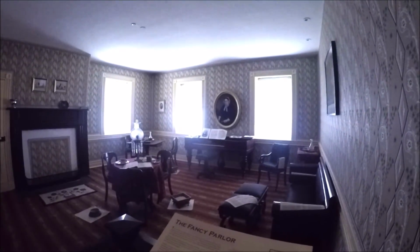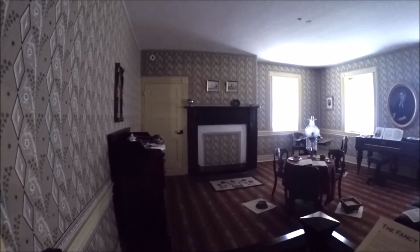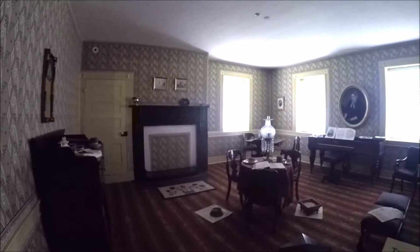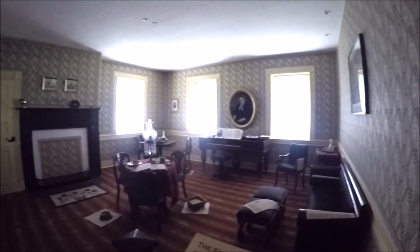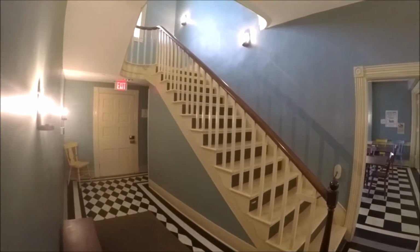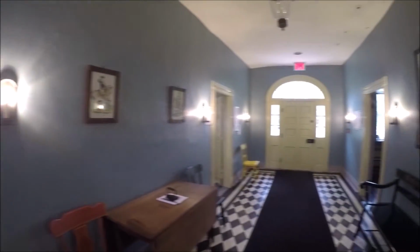And this is the fancy parlor that you got to go into if you had money. And Mrs. Lemon felt like you should be treated to this room. Let's see if we can pick a picture. There we go. I'll put that in. That's the information right there. Well, that's very nice, and he said it is decorated as it was back in the day, but it is not original furniture. And then the Lemons lived upstairs with 3 children. And then we're back to the front door.